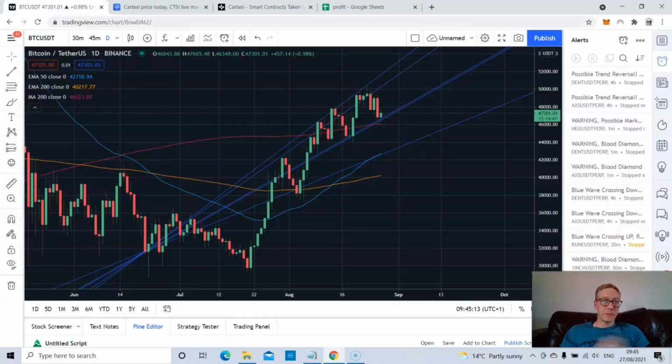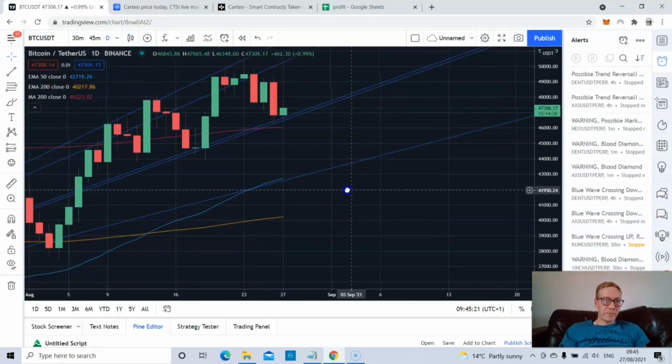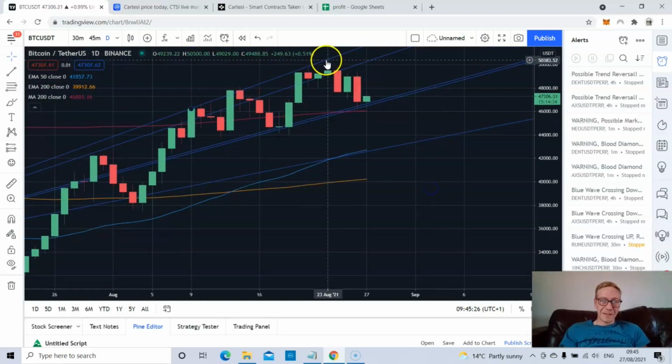Right, before I get into Cartesi, let's just have a look. I drew the spider lines on the Bitcoin chart quite recently. As you can see, they've almost to the T played out. These were lines of resistance, lines of support are here. And as you can see, Bitcoin just tapped it, and again just tapped it before recovery.